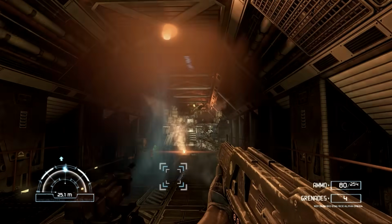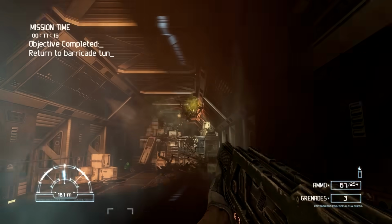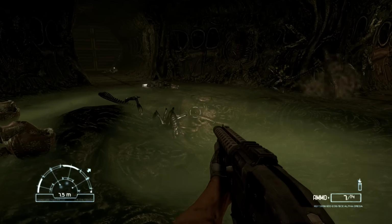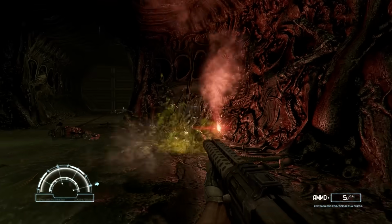And overall, it's a pretty decent campaign, though I do think they did the pulse rifle a bit dirty here, and I can't help but think that it feels a little bit underpowered. As a result, you'll probably mostly use the shotgun and that scoped rifle, both of which, on the flip side, are laughably overpowered.